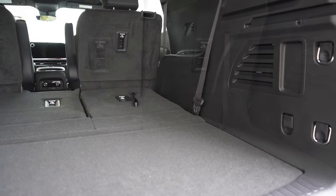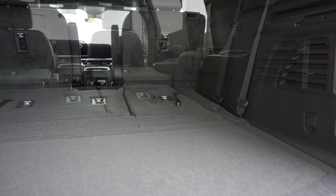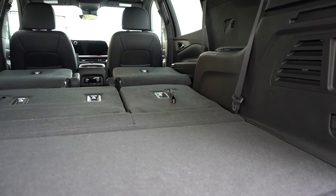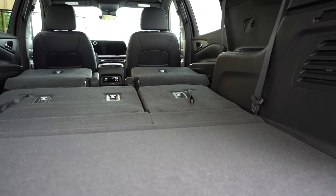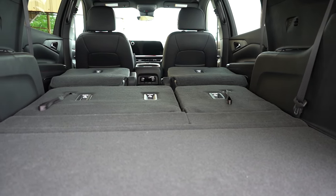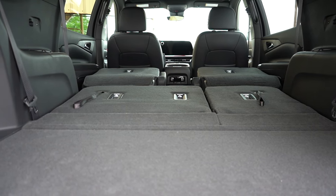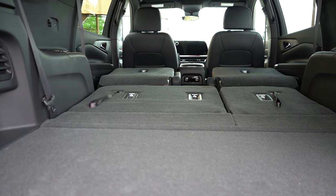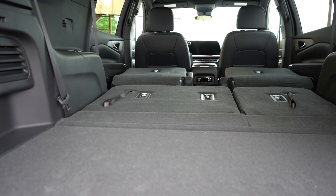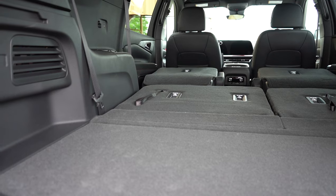If you were to fold that third row down, that bumps that up to 56.6 cubic feet. And then with all rows folded, 97.6 cubic feet. That's a good bit of space. For comparison's sake, the Toyota Grand Highlander, one of the competitors, comes in at 97.5 cubic feet, so basically identical there. Volkswagen Atlas, 96.8 cubic feet, so ultimately, the Traverse has them all beat, so that is kind of cool.